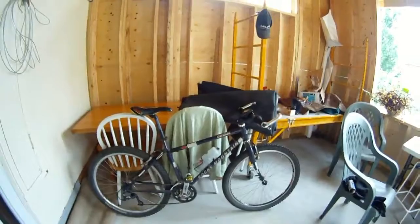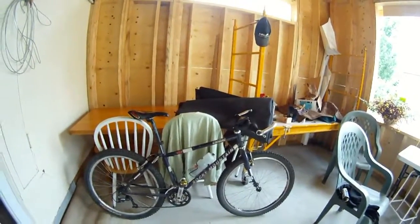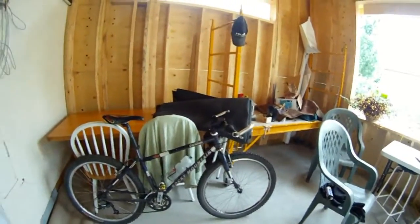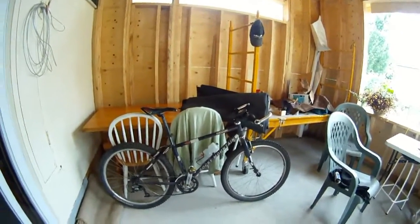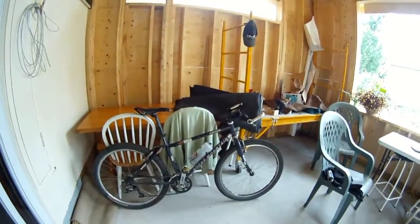I think the only original parts on this bike are the seat post, frame, and fork. Every other part on this bike has either been changed or upgraded because parts do wear out, and I did upgrade to some nicer parts. So today we are going to ride to Hazelwood Lake Conservation Area, and we've got some fast downhills to go down.